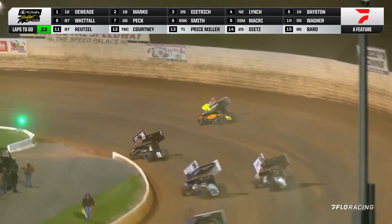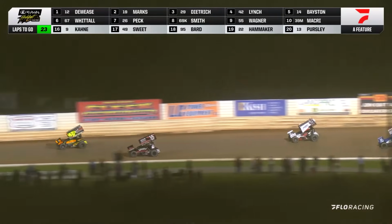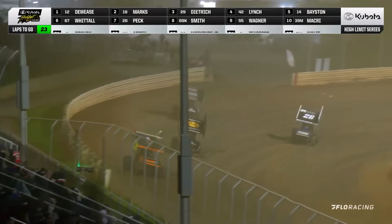Lance Dewease working right through the middle portion of the racetrack. Brent Marks' right rear is plugged into the cushion off of turn number 2. Danny Dietrich running in that 3rd spot. The top 3 broken away from the rest of the field at this point in time, Earl. This time by, we're going to have 22 laps to go. A long way to go here in this A main.